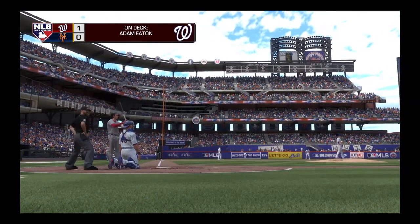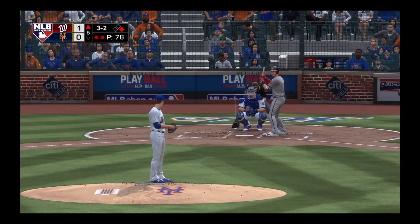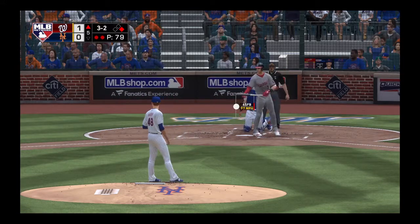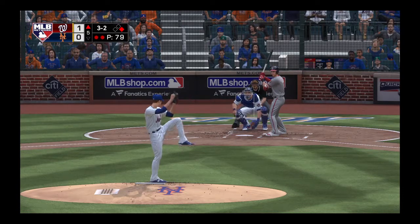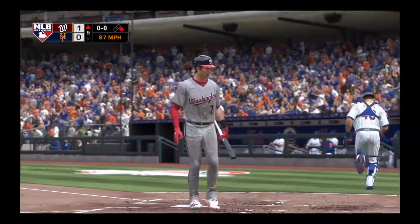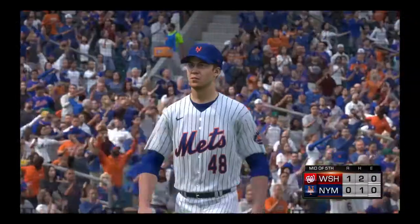Good running count right here. Three balls, two strikes, two outs, runner on first. He'll be off to the races on this pitch. Fouled off. The 3-2 one more time. He swung on and missed. He got him on strikes. Nationals leave one, but they hold a 1-0 lead.